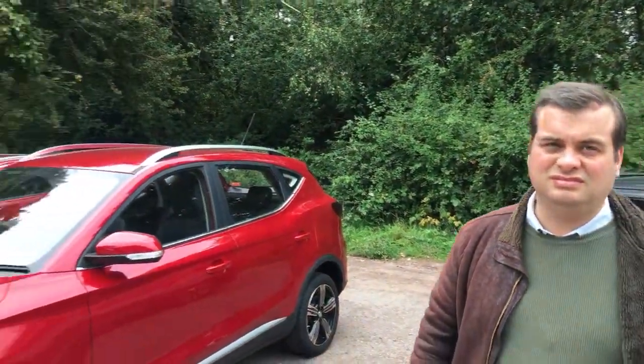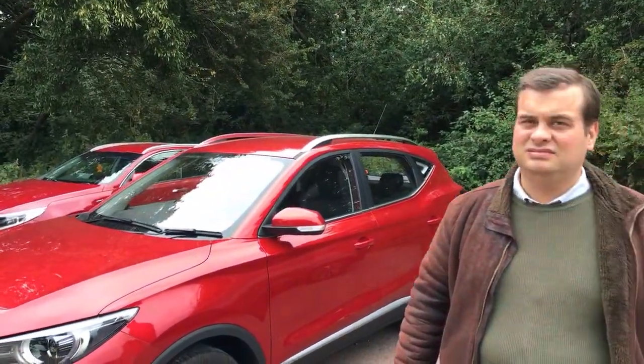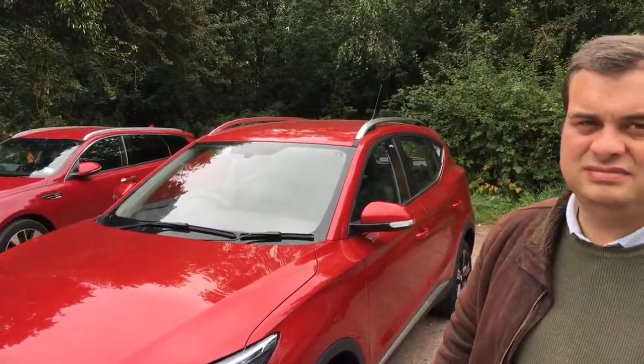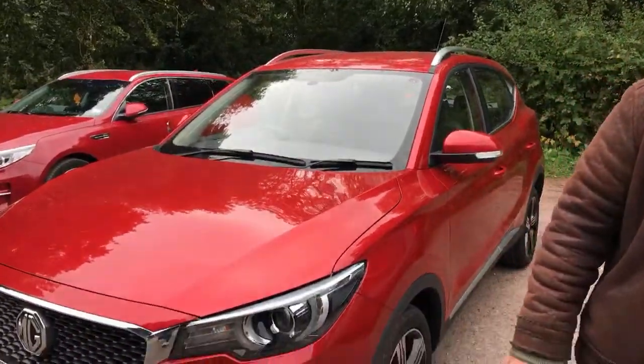As for the MG ZS, well, we know exactly how they perform. They've got 3 modes, including dynamic, comfort and urban, which lightens and weightens the steering according to which mode you're in. Yes, but Ben, you and I both know which mode we prefer, don't we? Well, yeah, we're always going to be in dynamic mode, aren't we? Yes.